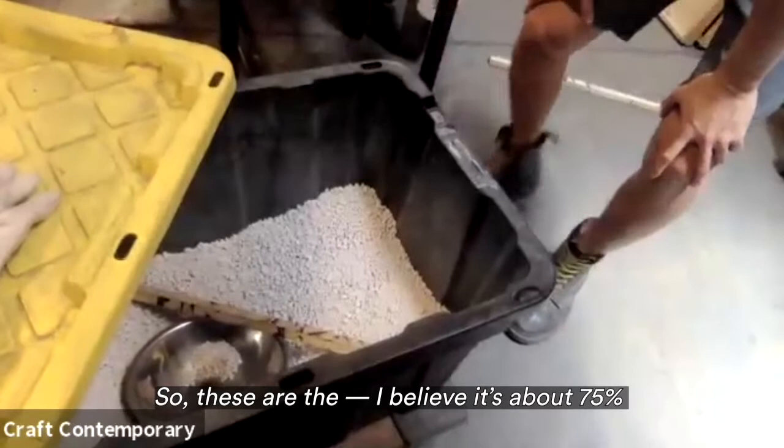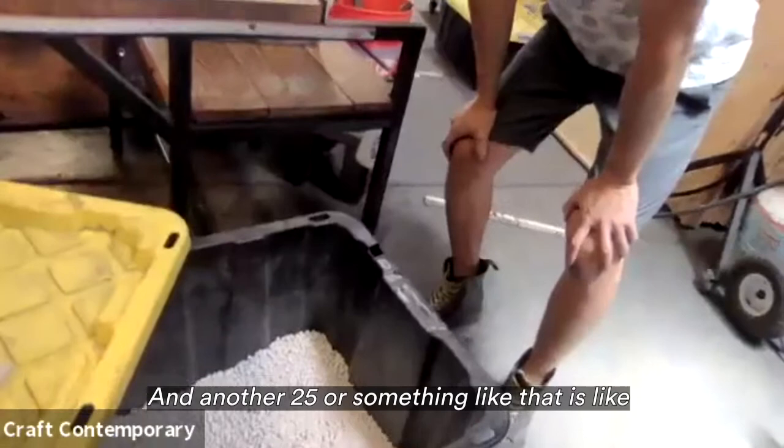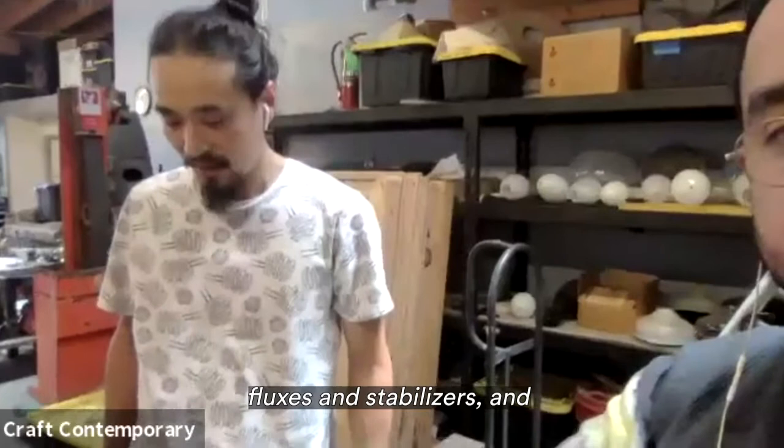So these are, I believe it's about 75% silica sand, and then another 25% or something like that is fluxes and stabilizers and other stuff to make the glass crystal clear.